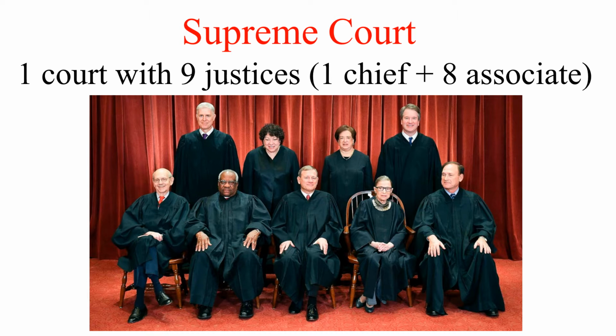The U.S. Supreme Court is one court. So there's only one Supreme Court with 9 members in it, 9 judges in it. These judges are called justices, and one of them is considered to be the Chief Justice, and the others are considered to be associate justices. The number of justices is determined to be an odd number on purpose so that there's no tie in their rulings.